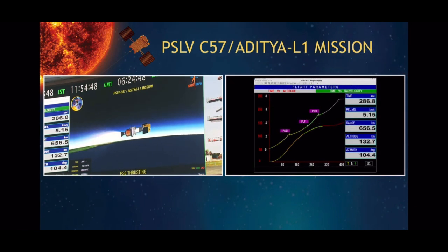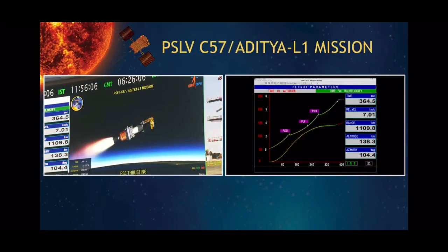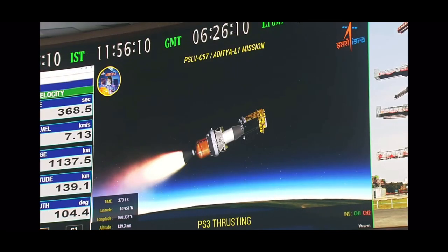Close to 5 minutes past the launch time. Presently, the third stage of PSLV is operational, developing nominal thrust. A coast phase of 200 seconds will follow, in which the rocket will continue to be steered while there is no development of thrust.